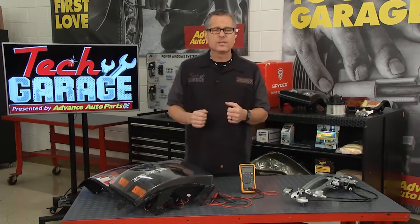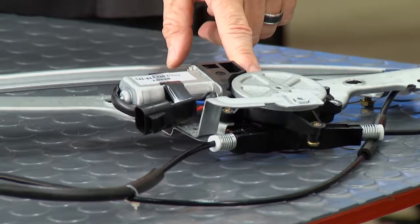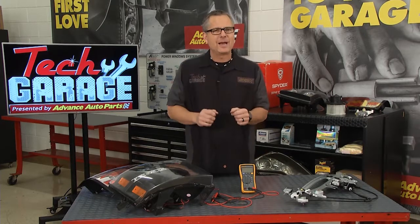Then we're going to tackle some window problems. The passenger window doesn't work at all. Now, we don't know. It could be a regulator, it might be a motor, it could be the circuit itself. So we're going to use some strategy-based diagnosis, and we're going to teach you how to do that.